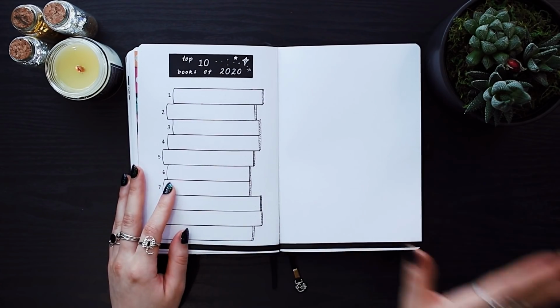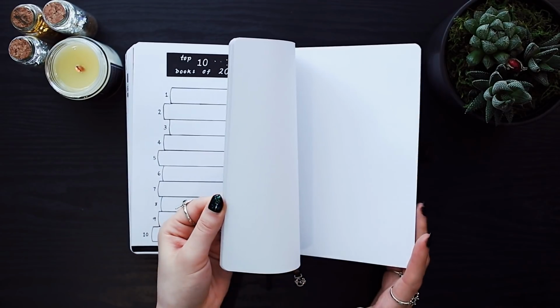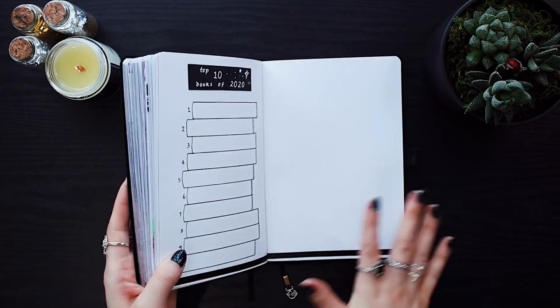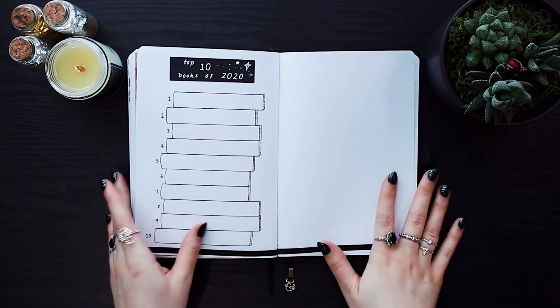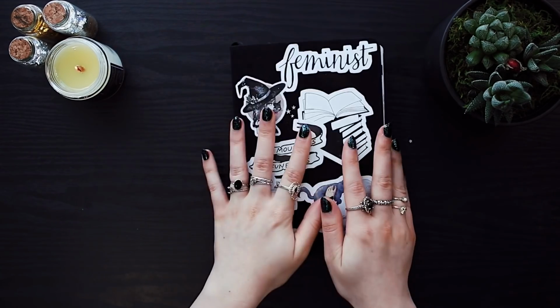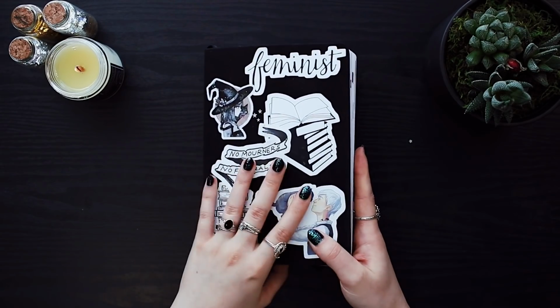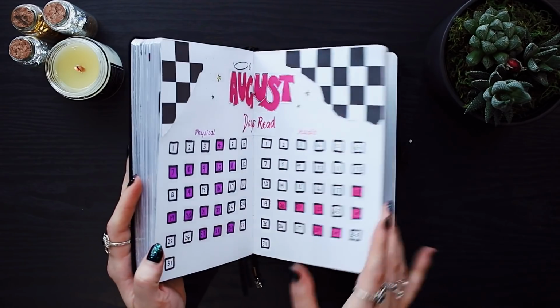I just haven't decided. I need to sit down and take my time and decide what my favorites of the year are. So yeah, these are all the pages that I have left in this journal. I'm happy it's not too many because that would just feel wasteful. I don't think I'm gonna add any other spreads. I feel like this will be the last spread in this journal, but yeah, this is my 2020 reading journal. I really love this, and it's just so nice to look back and remember all the good times in my reading for 2020.